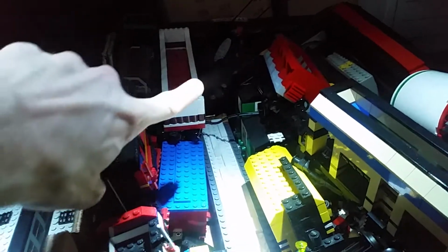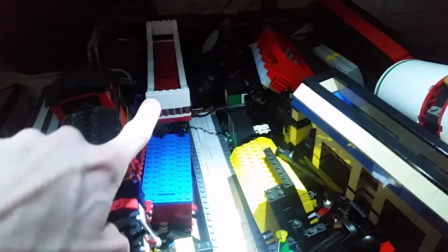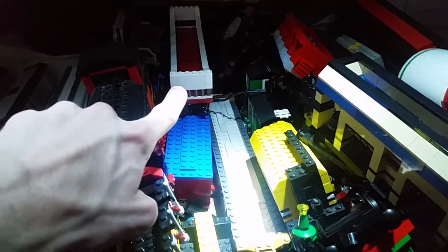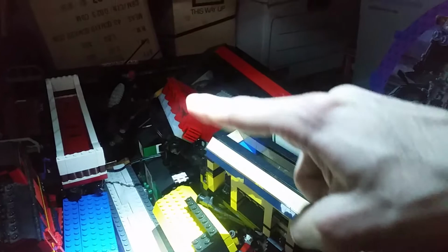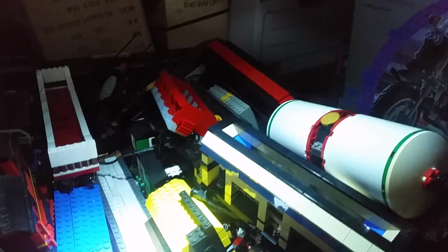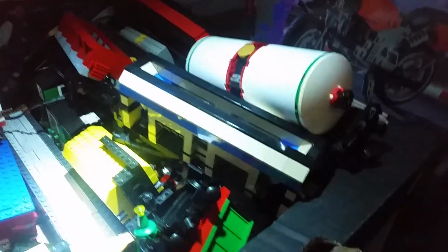I'm not going to get all of it out because there's just way too much here. There's a lot of stuff in here. So in the back, you can barely see it, but that giant cog there, that's the contraption. This is a flatbed from the 2006 Christmas train set. That is the gondola from the hobby train set. I really like that one, so I rebuilt that and kept it. We got some of the 317 stuff here, of course.